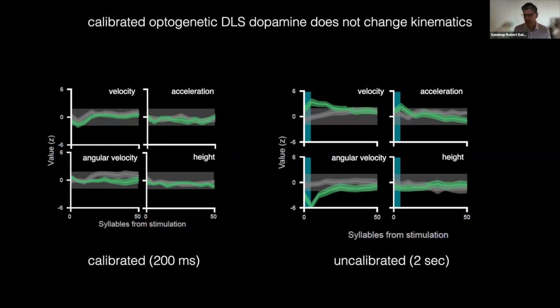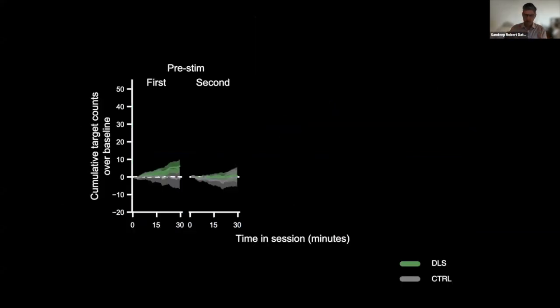However, we see something very different if we ask about how often optogenetically stimulated syllables are used. Here we're going to target our optogenetic stimulation to a particular behavioral syllable. In this example, we're going to target one of these rearing syllables. And here you can see how often that syllable is used in green. We're going to do a couple of sessions where we just mock stimulate the animal, to get a sense of how often this particular syllable is used at baseline. And then we're going to turn the light on. And every time the animal expresses this rear, we're going to give a little puff of dopamine optogenetically.